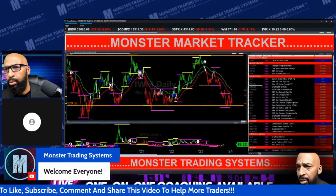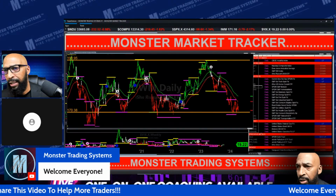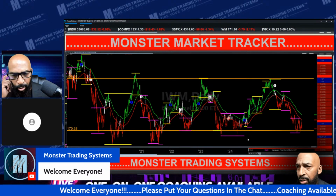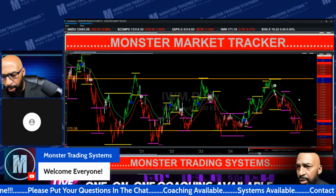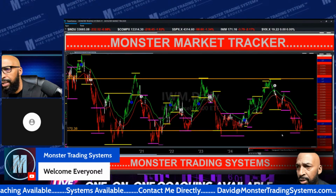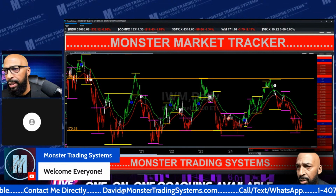We're holding right at support. Russell is at a critical point, guys. Support right here, right here. And again, this goes back almost a year and a half on the Russell. We'll look to see if the Russell can finally break through this support. That's a big deal for the Russell. Currently, it's holding support.